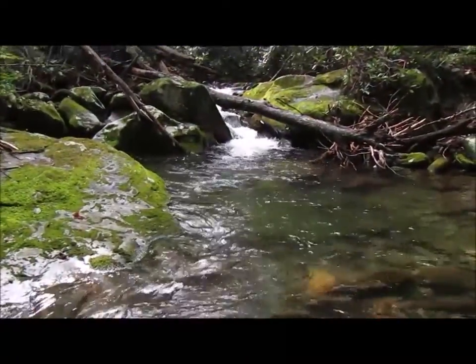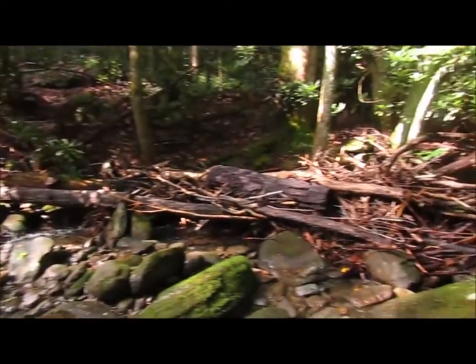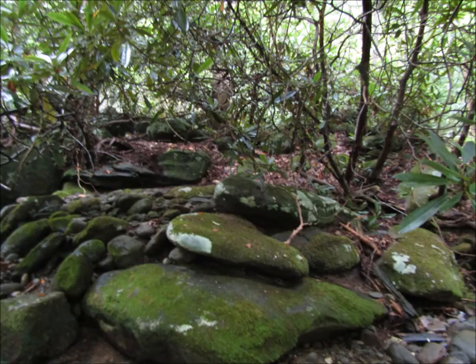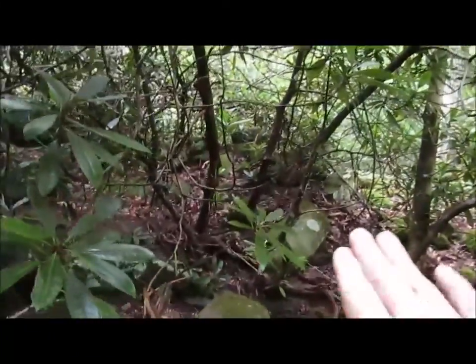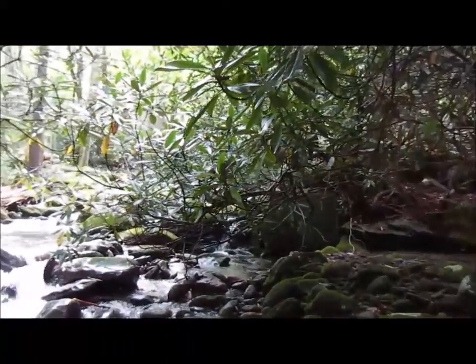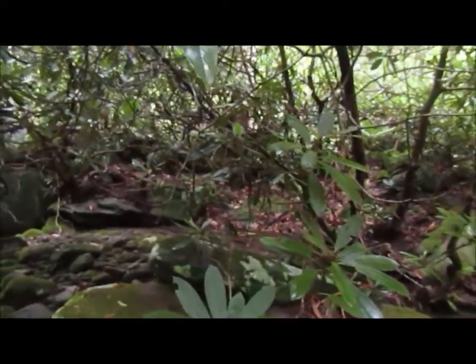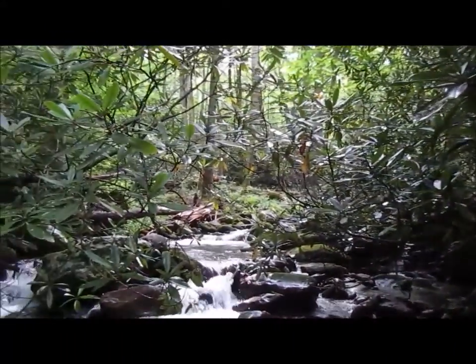First big deep pool. I've come to another tub mill location. Back wall's kind of rocked in. It's all level right there, angled away from the main water. This is one location of at least 14 tub mills. It was on this creek at one time, and it's called Mill Creek.